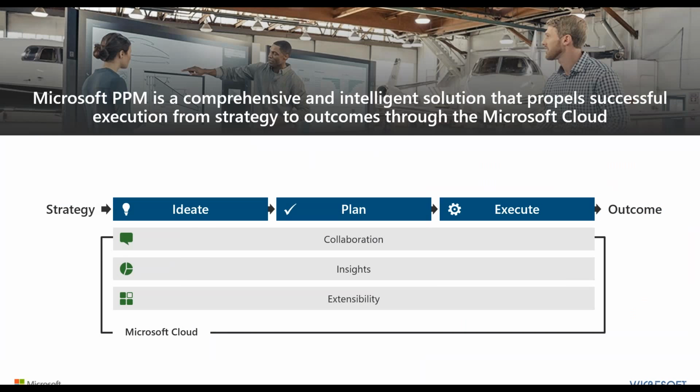Now, Microsoft PPM, what Project Online is often called, is really designed to be an end-to-end solution, meaning from ideas and project requests, fleshing them out into full business cases, doing the high-level planning that you would do so that you can have enough information to decide whether or not to embark upon certain projects or initiatives, to the detailed planning that we would do so that we can do execution at a detailed schedule and resource allocation level, all the way to successful completion and outcome of the projects.